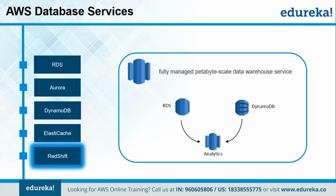ElastiCache is a caching environment. It is used to cache results, which reduces the latency and reduces the overhead on databases as well. Redshift is a data warehouse service which can be used to do analysis on data, and the data can be fed from RDS and DynamoDB as well. So guys, these were the database services. Let's move on to our next domain.